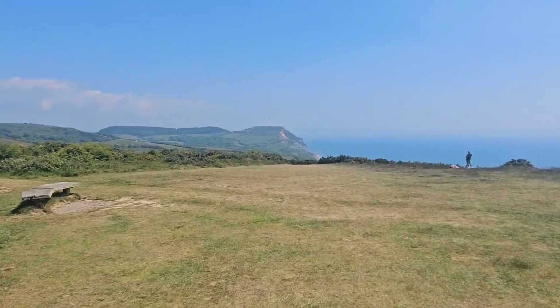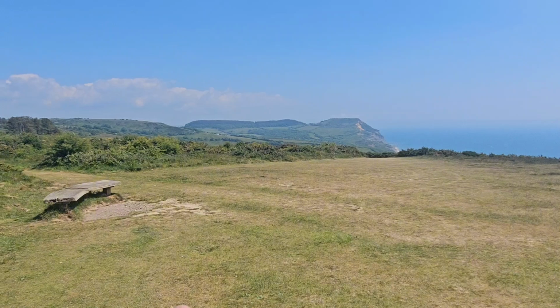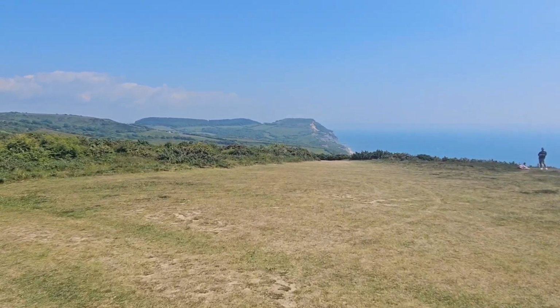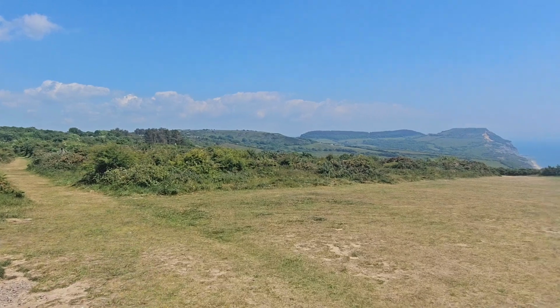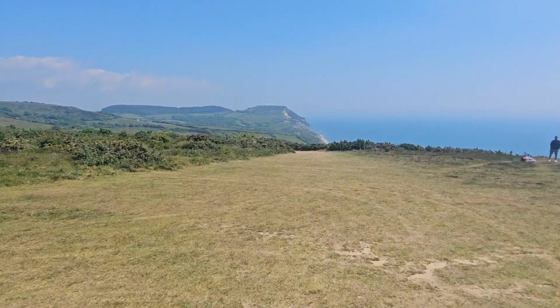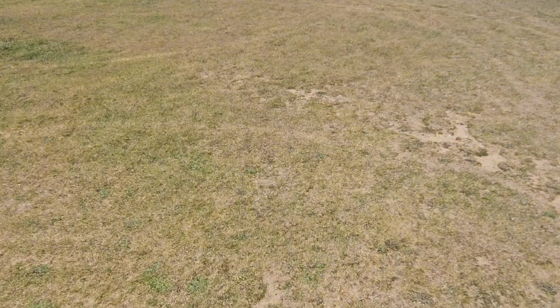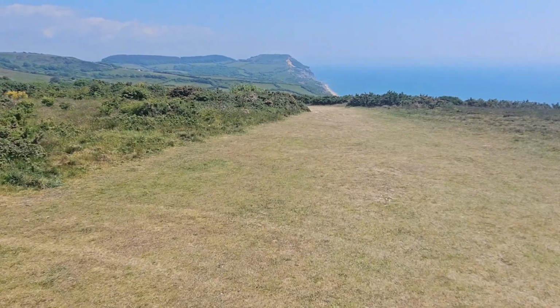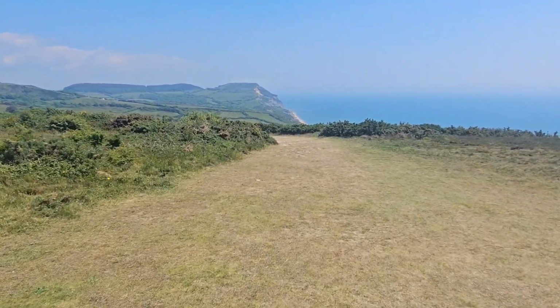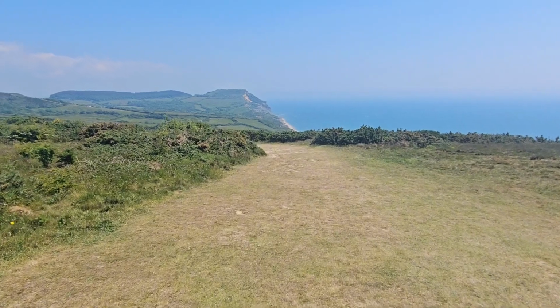I don't know what words to use for this, but you've got your bench there, so you can have your picnic up here, and you have got a path going that way, but we'll obviously be going straight down here, and the surface is so dry, it almost feels like you're walking on uneven concrete. There's not much rain recently, has there?